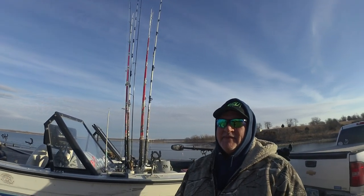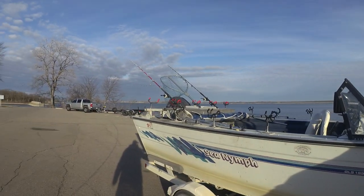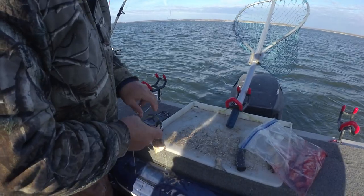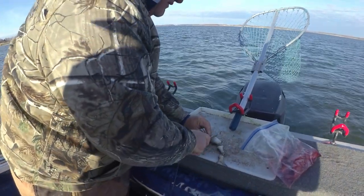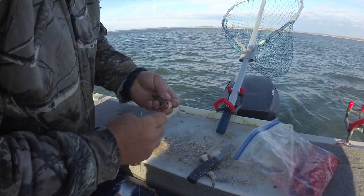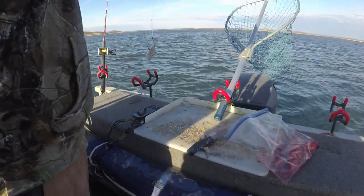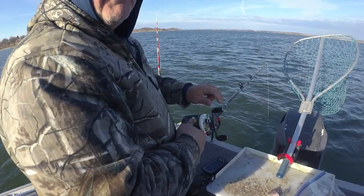So, hey, we've got a beautiful day here at Melvern. The geese are flying. We've got a little bit of wind. What do you think about these conditions? Perfect. As long as we've got some wind for these blue cats, I think we'll be able to catch a few of them today. Okay, I have no idea about fishing Melvern for blue cat, or fishing for blue cat, period. I've caught a lot of channel cat in my days, but usually by accident. But you've got this down, right?